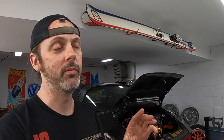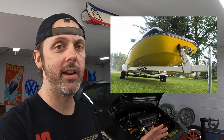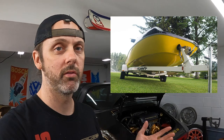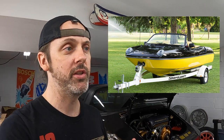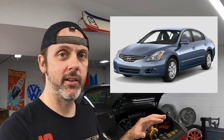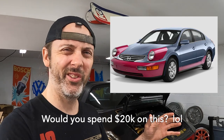Let's start with the hull. I don't know what this hull is from. I didn't even read the auction yet, but just looking at it, this is like a Bayliner family boat hull. It's not a high performance hull. It's not meant for high speed. If you think of the hull as the chassis of a boat, imagine taking the most generic chassis you can think of for a car. Let's go with a Nissan Altima, okay? So you take a Nissan Altima and you put a Porsche body kit on it. Is that cool? I don't really think that's cool.